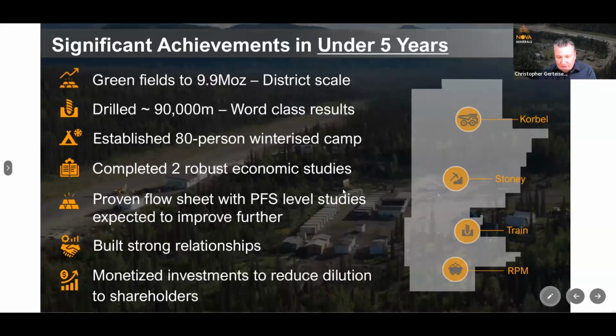Before I start going into the project, I just wanted to take a moment to look at some of the really significant achievements, how far we've come in just less than 5 years. In less than 5 years, we've taken a greenfields project and we've now defined almost 10 million ounces of gold in a district scale play.